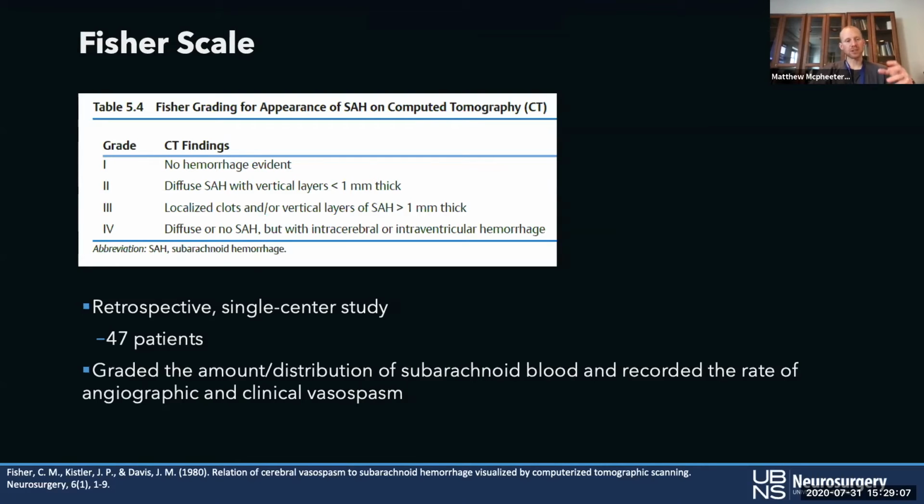Davies the other day, he mentioned this briefly and how he doesn't really put a lot of emphasis on this. And I'll go over a little bit why that is. So the Fischer scale is completely a radiographic finding, looking at how much blood there is and where it is in the head, and getting an idea of how that correlates to risk of vasospasm.